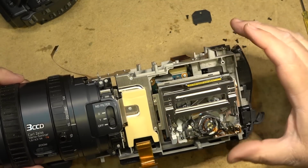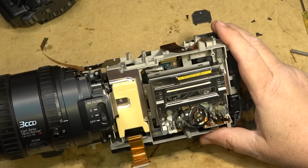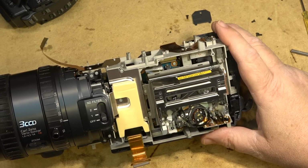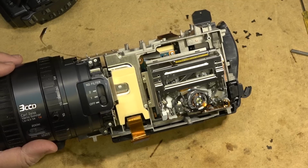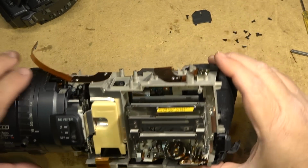When this mechanism is up, there's no bloody way in hell you can take the side cover off. It doesn't matter how hard you try. You cannot remove the side cover when the mechanism's up. The problem is, how do you get the mechanism down without taking the side cover off? You can't access the terminals here on the motor to apply power to it to lower the mechanism. It's not going to work because you can't get the side cover off enough to get at the stupid mechanism.